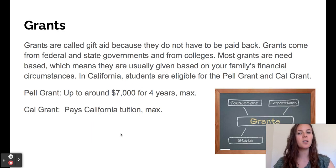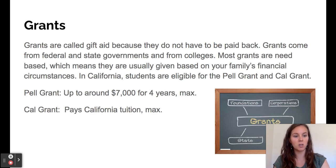So, grants are really the preferential type of financial aid that we want first and foremost because we don't need to do a lot to get them and we don't need to pay them back. Grants are considered gift aid because they are given to you. They are coming from the government, from federal and state governments, and sometimes from colleges. Most grants are need based. That means that they're given based on your family's financial circumstances as determined by the FAFSA.